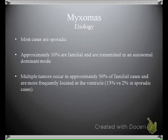So what causes myxomas? Most cases are sporadic. Approximately 10% are familial and are transmitted in an autosomal dominant mode. So remember that up to 10% are autosomal dominant in transmission. Multiple tumors occur in approximately 50% of familial cases and are more frequently located in the ventricle, 13% versus 2% in sporadic cases. So many times these familial cases will cause multiple tumors, and they will be located in the ventricle instead of the atrium.